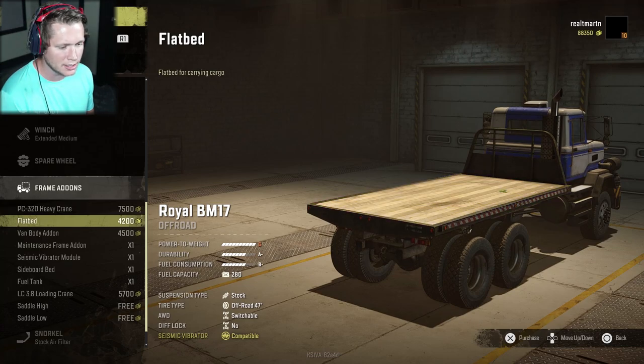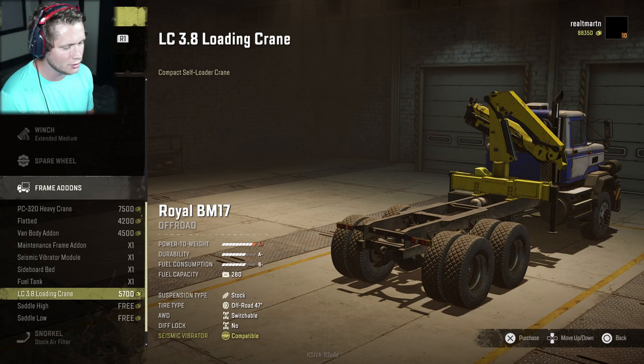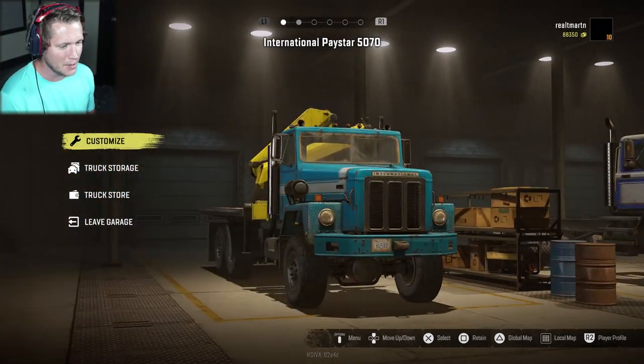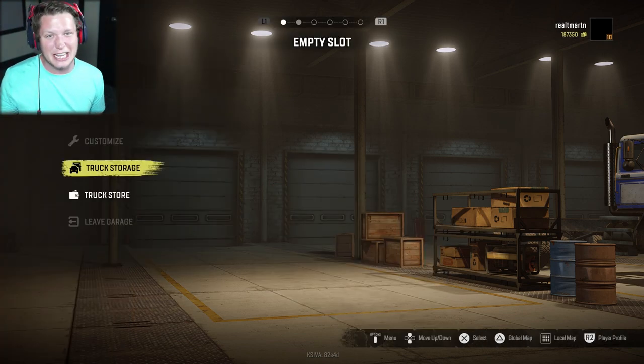Frame add-ons, it looks like we can do a flatbed. It looks like we can do the loading crane at the same time. Shoot, this is gonna be kind of expensive. You know what? I said I wasn't gonna do it. I feel bad about it. She had to go, dude. I'm sorry, she had to go.